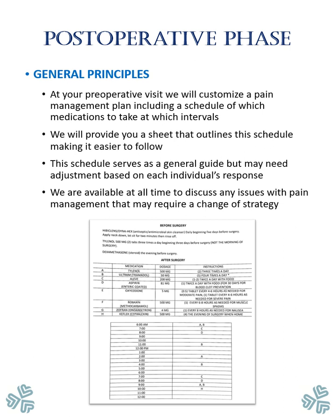At your preoperative visit, we will customize a pain management plan, including a schedule of which medications to take at which intervals. We will provide you a sheet that outlines this schedule, making it easier to follow. This schedule serves as a general guide, but may need adjustment based on each individual's response. We are available at all times to discuss any issues with pain management that may require a change of strategy.